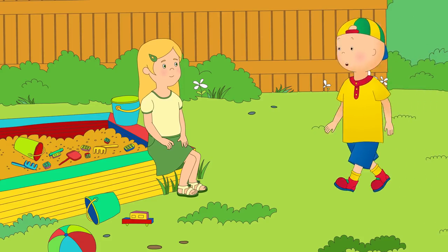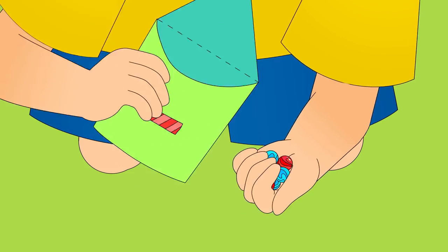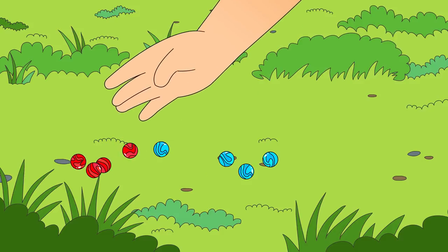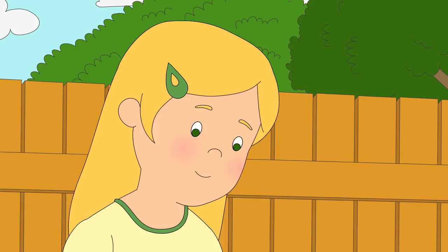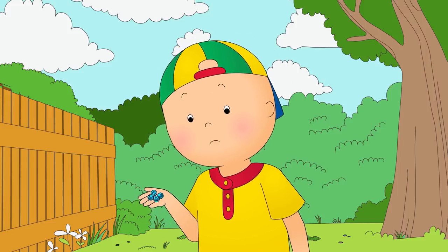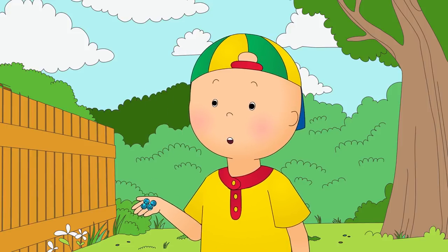My mommy got me some new marbles. ¿Qué? Caillou sat down and rolled his marbles out across the grass. You can be the red marbles, and I will be the blue ones. Rojo. Caillou hadn't heard that word before. He liked how it sounded. Rojo?